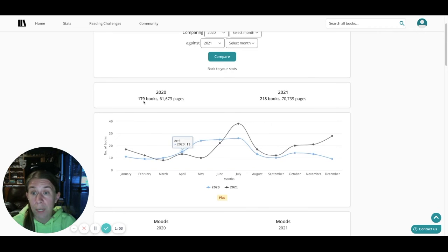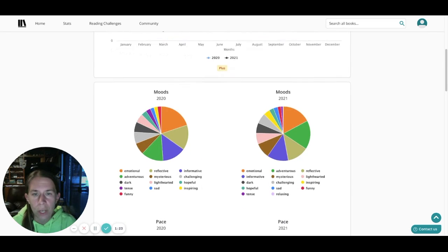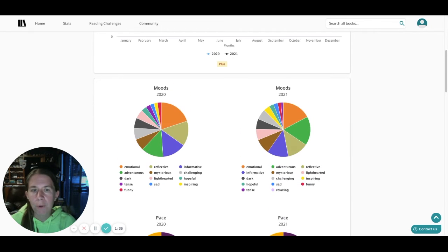So this is overall. In 2020, I read 179. In 2021, I read 218. I'm getting really excited about these numbers. Now, the next section is moods. Apparently for this, my top mood is emotional in 2021 and in 2020.